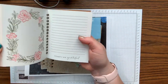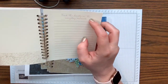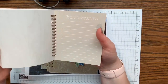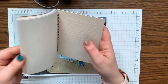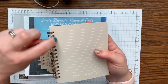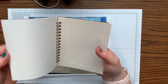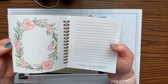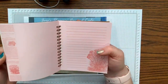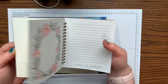Look, each page has different designs and little quotes. This is Find the Beauty in the Everyday Moments. Beautiful pressed petal images. Look at the wood texture. And each page you can tear away. Today I am grateful. So, little pretty borders and things. This is like a little journal. You can write little notes in it. You can write a cute little note to somebody else. It's just absolutely adorable.